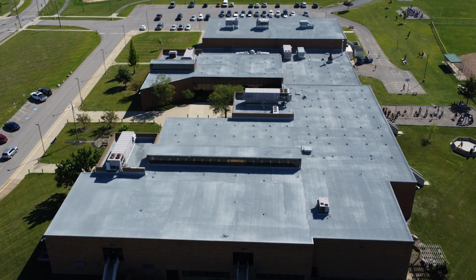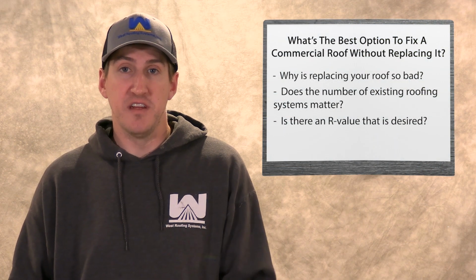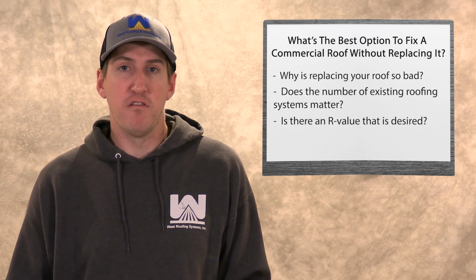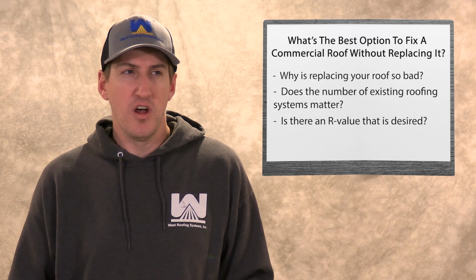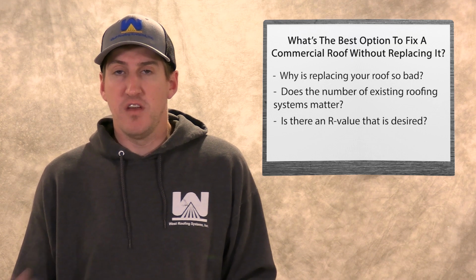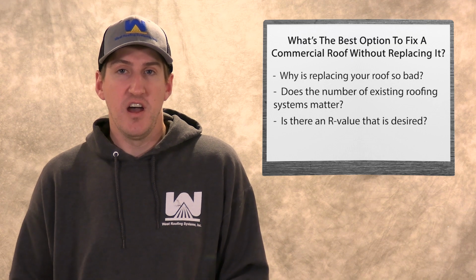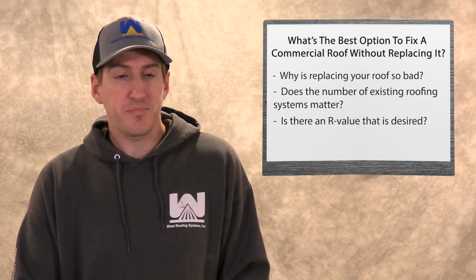But if you have to remove, say your roof's in pretty bad shape, and you need to remove your roof all the way down to the deck, now your project's considered new construction. You're going to have a minimum R value that you need to hit. Could be an R20, R25, R30, just depends on what zone you're in. But if you have to go down to the deck, you're going to have to put 4 inches of foam in there to get to an R25. You definitely wouldn't want to go the coating route because it doesn't give you any R value.